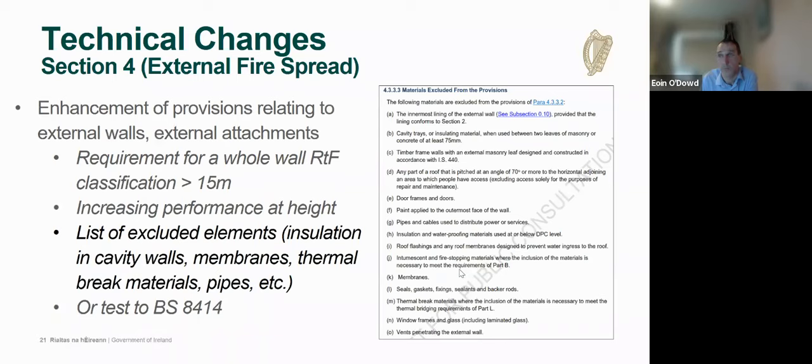It is also permissible under the draft provisions that a test to BS 8414 is appropriate in terms of meeting the regulatory requirements as set out in the draft regulation B4. That a test may be provided or applied in respect of a wall system, provided that the tested wall system is certified as being installed in accordance with the test.